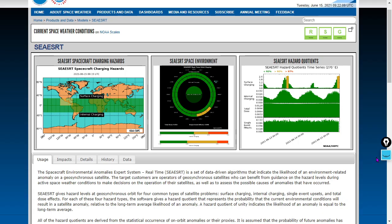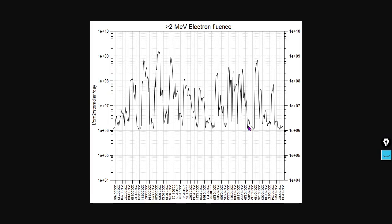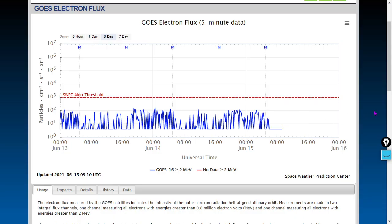And let's talk about the electron flux. We do see some minor charging hazards here over places like southern Mexico, Central America, and the Central Pacific. Here's the 1-year chart of the relativistic electrons surrounding planet Earth. And here's a 3-day chart of it.